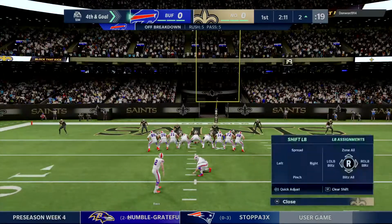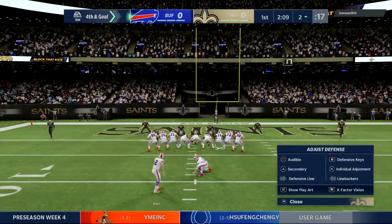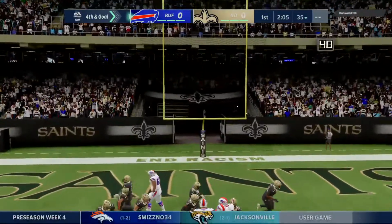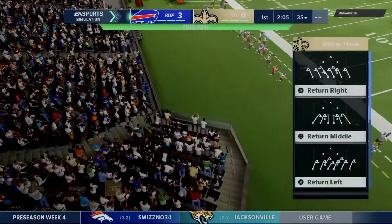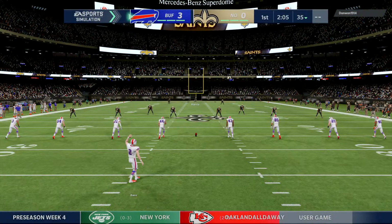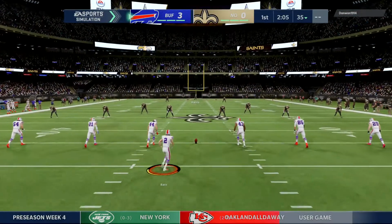Tyler Bass out for the Bills field goal. From the left hash, he'll have to cut this at a tight angle. The kick by Bass is good. And the Bills will take a 3-0 lead. They got the interception, but very little movement after, and that forces them to settle for 3.